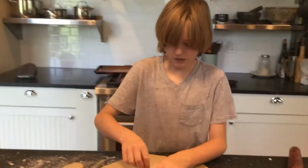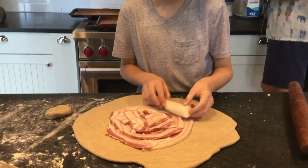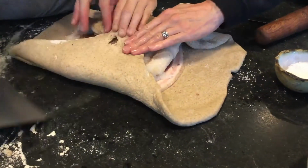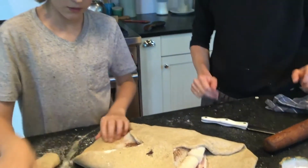Okay, bacon is done, and now we're gonna put on cod. Ooh. It's okay. That's why we have this extra. Yeah, but let's fold those first before we do the extras.